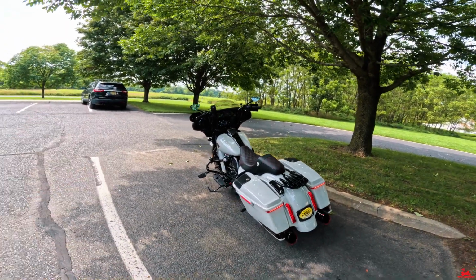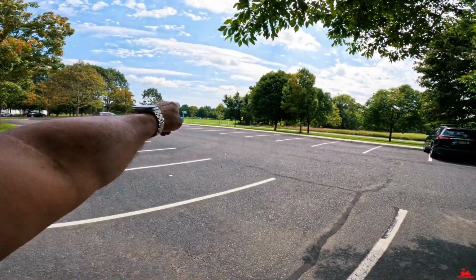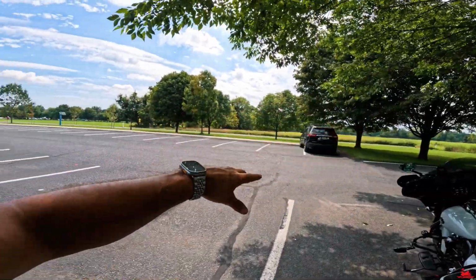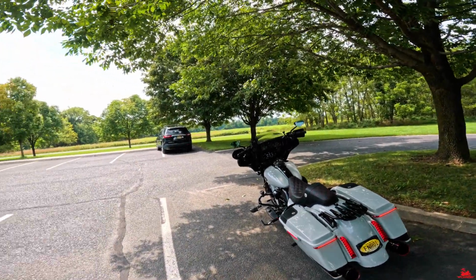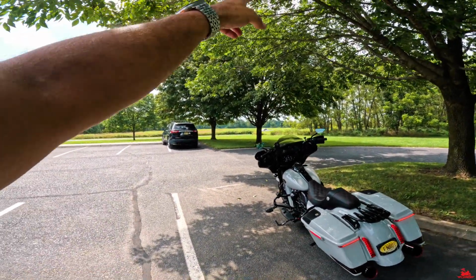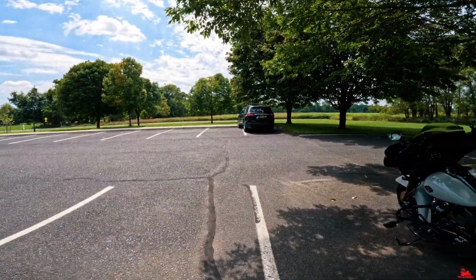All right, so this is Thompson Park, Monmouth County. Got tracks everywhere here. You can bike here, you can jog here, you can do some mountain biking off-road. And it's got a nice lake that I'm gonna show you now here real quick, all the way there on the back. Let's launch the drone.